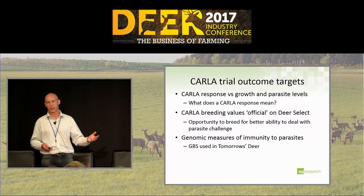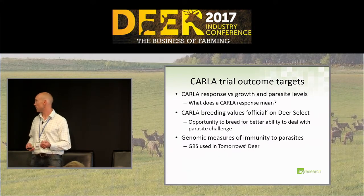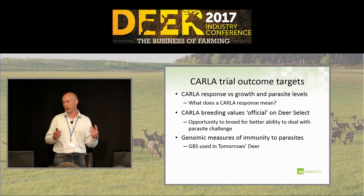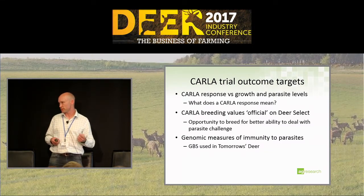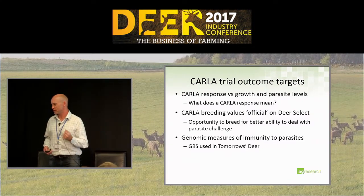And the other thing we can get is all the genomic stuff, hopefully, that we'll be able to develop or discover genomic measures of this immunity to parasites. And the big thing for me is that we'll be able to jump into this whole digital revolution, and I'll be able to evolve out of using this digital into using a swab in the mouth.